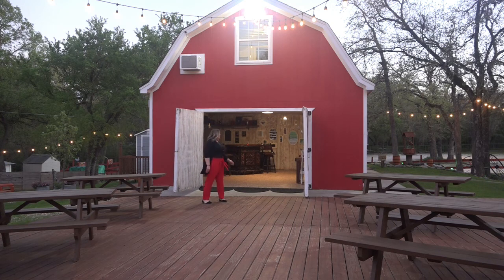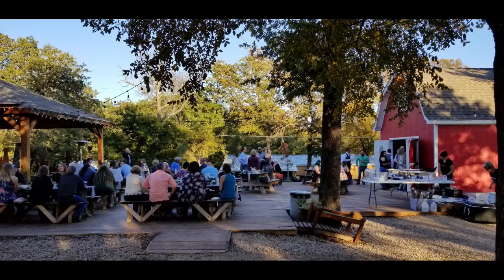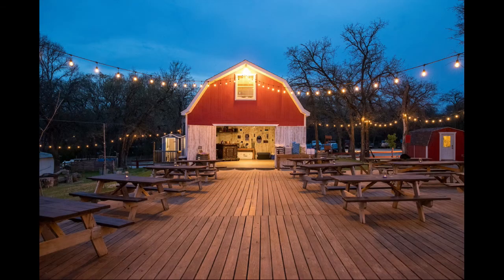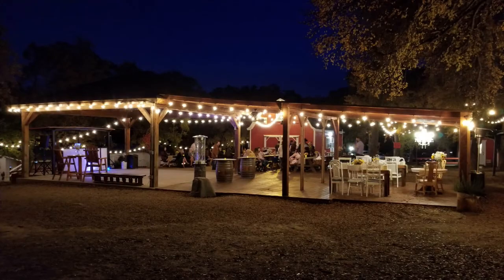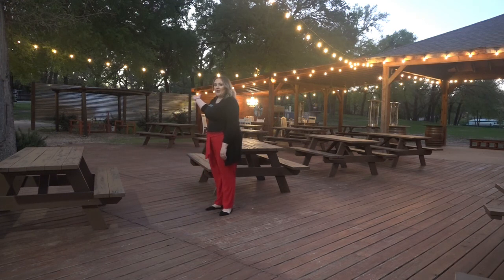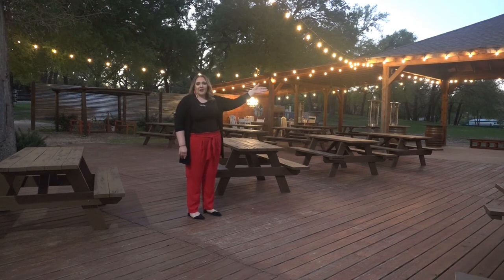This is our red barn. Inside we have an antique bar, a full refrigerator, and two ice chests for you to use. It's a horseshoe game. And then we have our dance floor here and a special area for the DJ to set up.